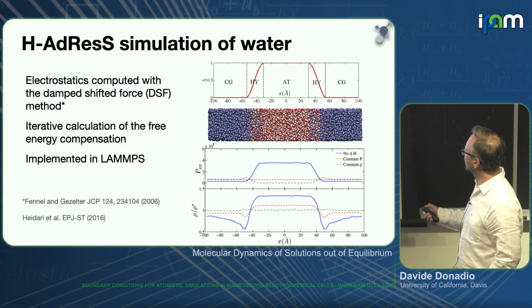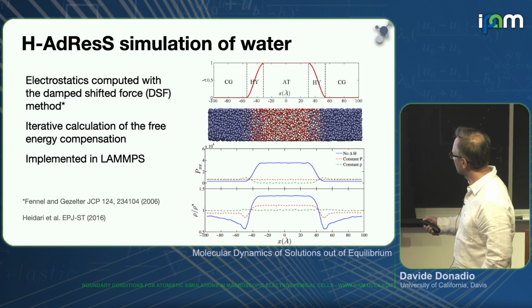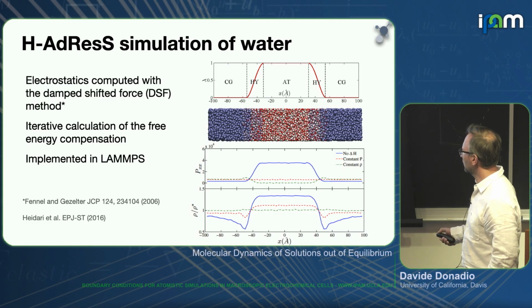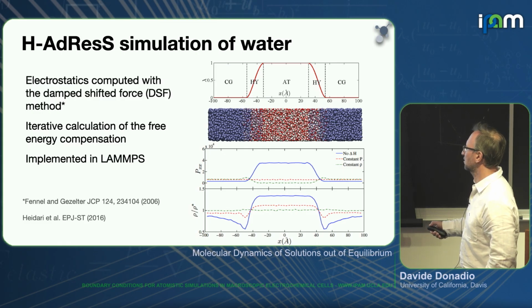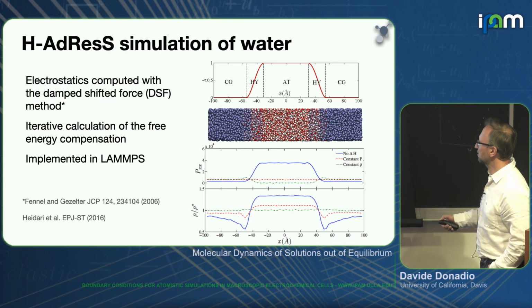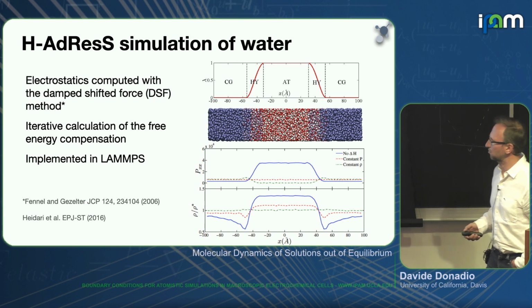So here we have water and a coarse-grain representation of water. The blue line is the pressure, and here is the density without the free energy compensation term. The green line is when you apply the density compensation, so the Gibbs compensation, so you have the same density everywhere, not the same pressure, of course, and the red line is the constant pressure compensation, right? So this works for water.